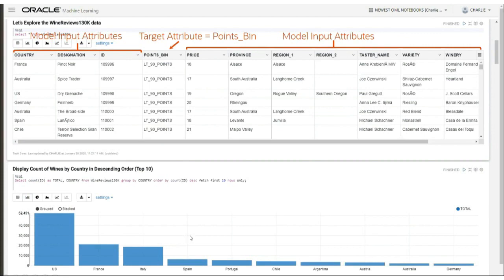And remind me to come back and show the unstructured data at the end, because that makes it a little bit more complicated from a notebook point of view, because we have to write a little bit more code to make it happen.